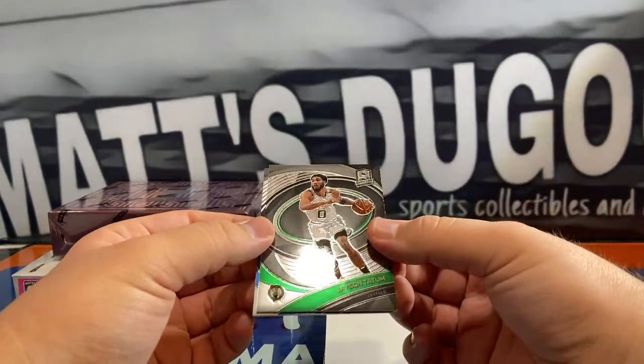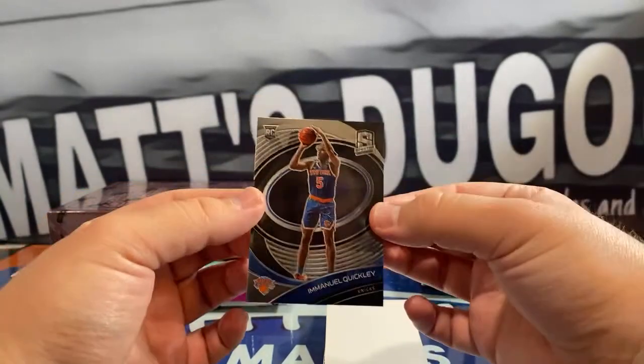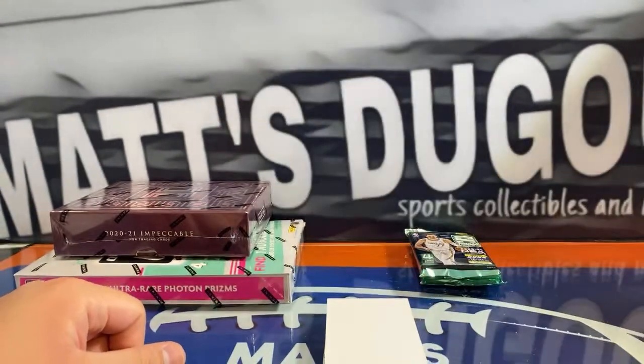All right, we got a base, Jayson Tatum, Celtics. And Immanuel Quickley showing up again, base for the New York Knicks. Nice.